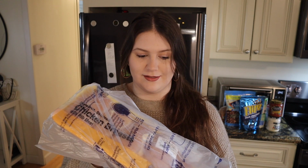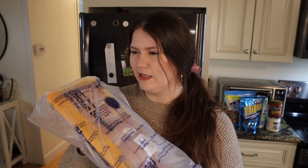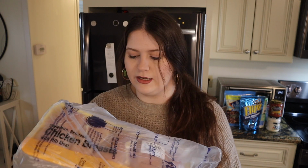And then of course I got a giant thing of chicken breasts. I'm able to buy one of these and eat on it for at least 2 weeks, so that's pretty nice. And this is what I'll be using for my salsa chicken. I buy one of these almost every single time or every other time that I get groceries.